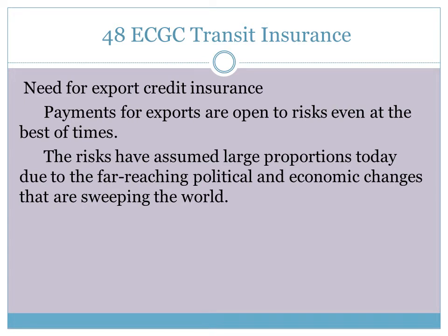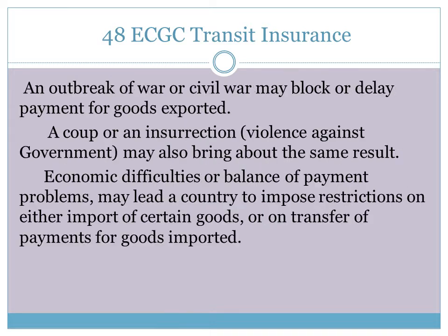Need for export credit insurance. Payments for exports are open to risk even in the best of times. The risks have assumed large proportions today due to far-reaching political and economic changes that are sweeping the world. An outbreak of war or civil war may block or delay payment for goods exported. A coup or an insurrection, that is violence against government, may also bring about the same result.